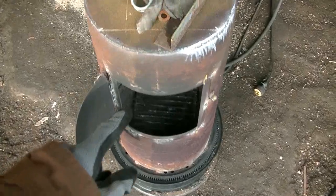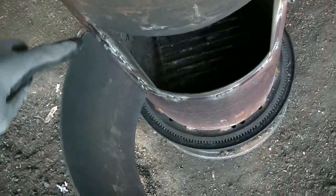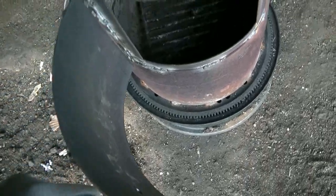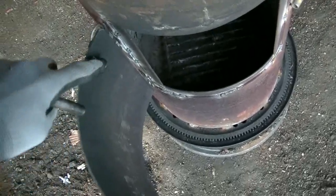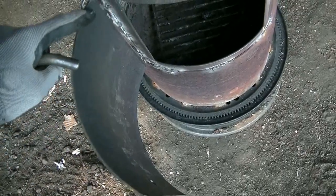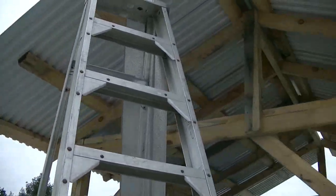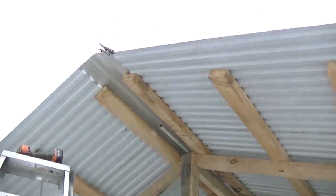I've been tinkering with the wood stove a little bit recently. I'm still gonna put a door gasket in here, I guess. I didn't plan on making an airtight stove, but I do have some wood stove gaskets or rope seals, whatever you want to call them. Yeah, so that's where I'm at right now.